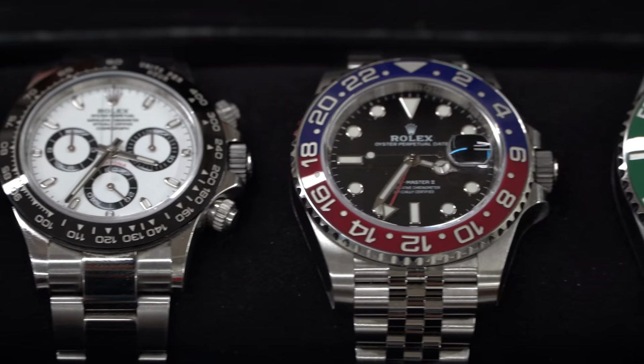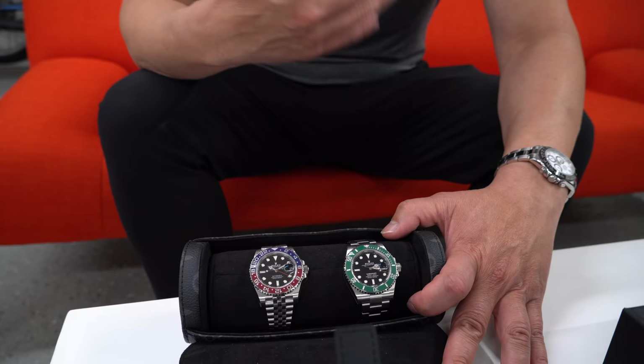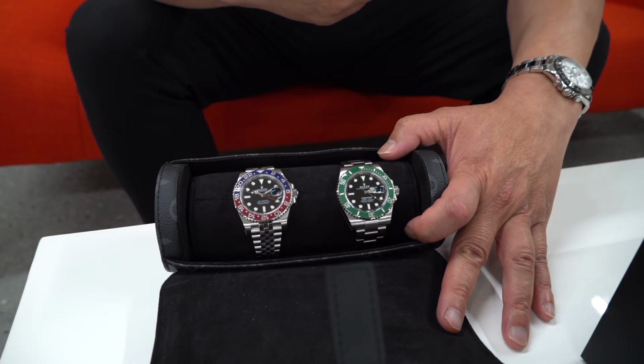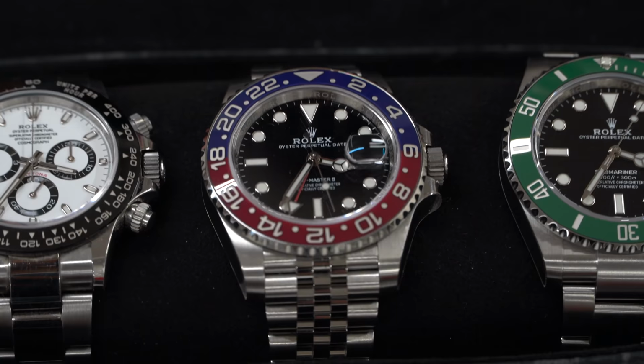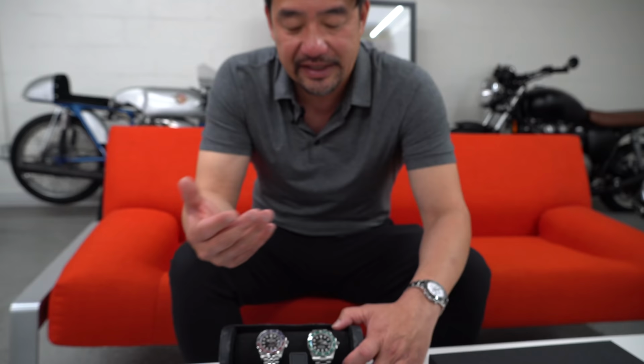Okay, the Submariner, really the green dial they did for the 50-year anniversary. When it hit 50 years anniversary for the Submariner, they did a special green dial. And then they called it the Hulk, you know, because it was all green. Then there was this version here, which is newer, which has the green with the black dial. And I heard they called it Starbucks.